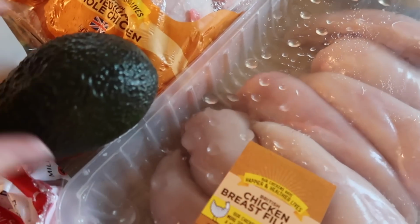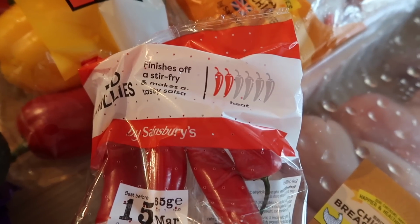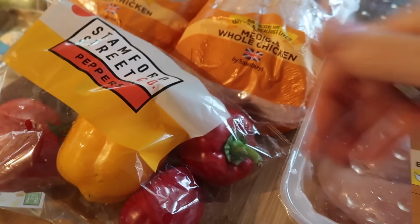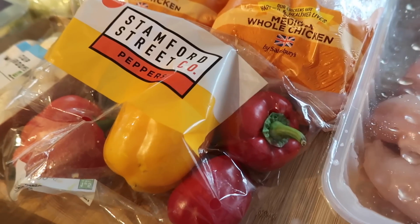I got an avocado and red chilies. These were like 57p. I got some of the peppers, just the wonky ones, the different coloured peppers.